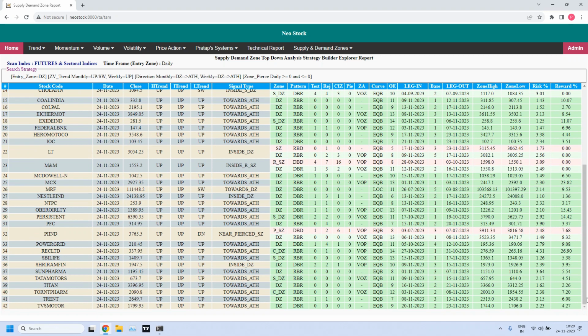So based on this list, you have to select your stocks. Maybe if you want only fresh zones related stocks, you can look into that. If you want high liquidity zones, you can look into that. But you have to wait until the prices are reaching into the demand zone. Patiently, you have to wait, because all these stocks, or the majority of these stocks, are not near the demand zone. So you have to add them into your watch list. So this is about the bullish setup for daily time frame.